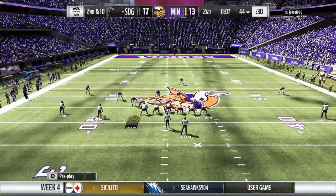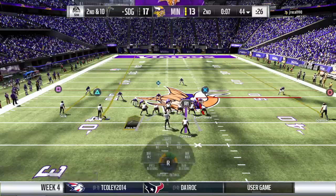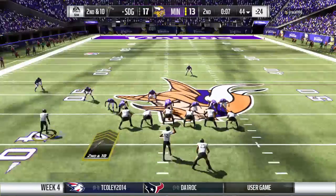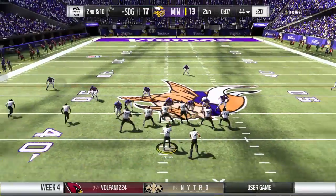All right, now, lucky 56. Lucky 56. Detroit! Detroit! Gone! Gone! Gone!